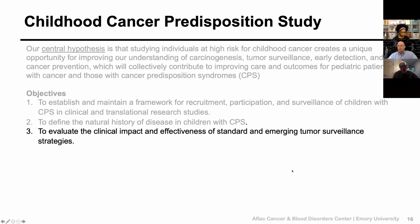As an example of the type of research question we hope to address with the registry and biorepository, let's circle back to AIM 3, with which we intend to study emerging tumor surveillance strategies. So with serial collection of peripheral blood, we plan to measure cell-free DNA with a focus on those individuals who have developed cancer to determine whether circulating tumor DNA can be detected prior to the detection of abnormalities on radiographic studies. Similarly, we plan to assess whether clonal hematopoiesis can be detected in those with leukemia predisposition, and whether that would be predictive of leukemia development.